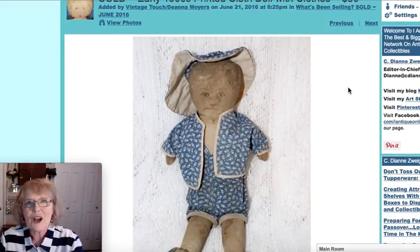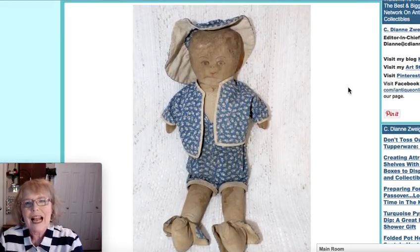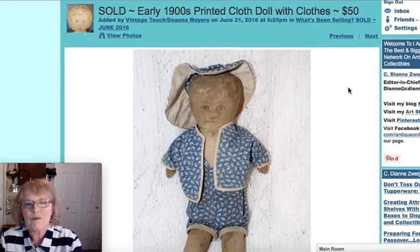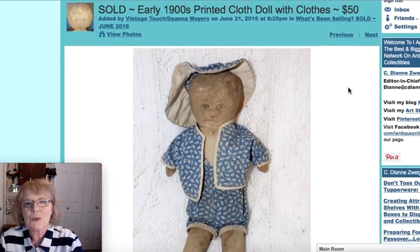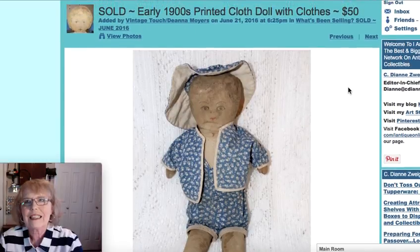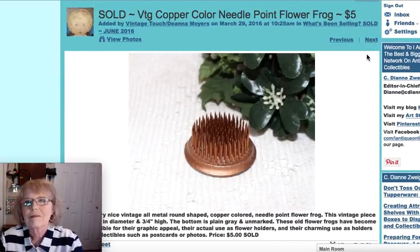And this one was also shown on that same video, and she also purchased this because I was able to pick this one up for her as well. An early cloth doll from the early 1900s with clothes, darling little piece, printed face there, and that one sold for $50. And the next was a little copper needlepoint flower frog.